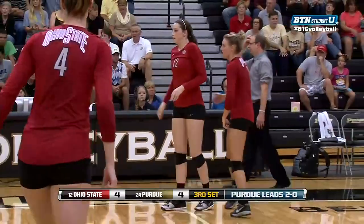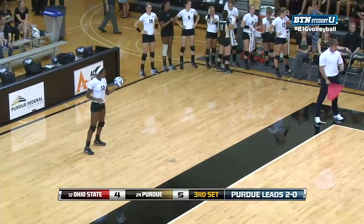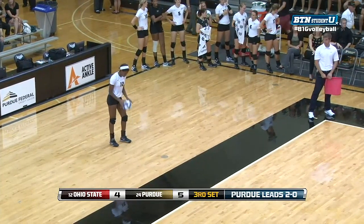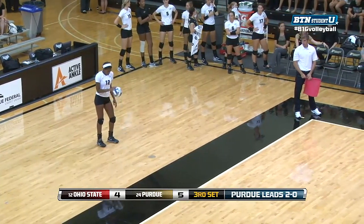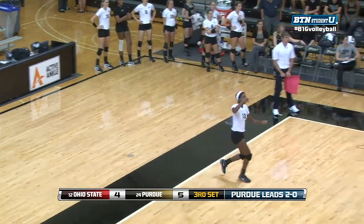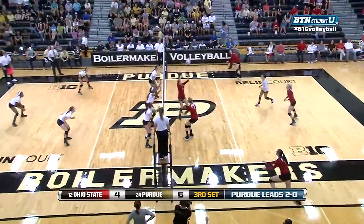So now we have a little back and forth between Coach Carlson and the down official. Coach Carlson's like, if you're going to call a touch on the first one, that obviously wasn't a touch, then you got to call a touch on that one and give us the point. Which also probably wasn't a touch. Right, neither one were.